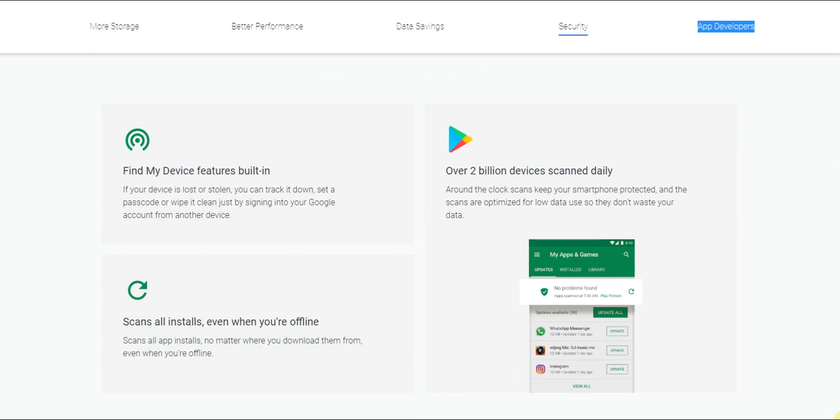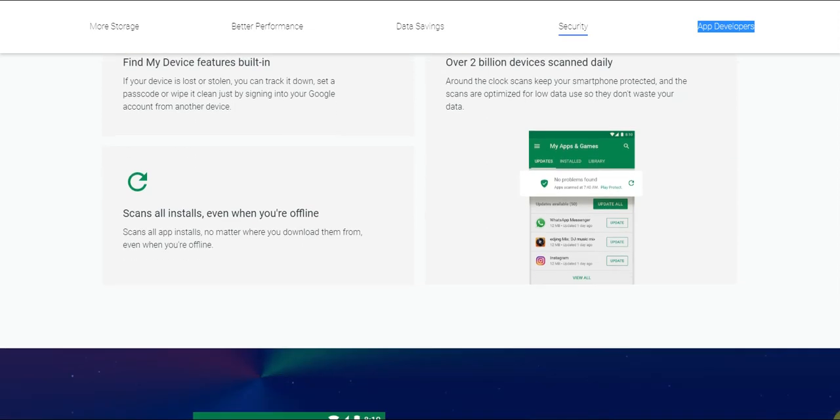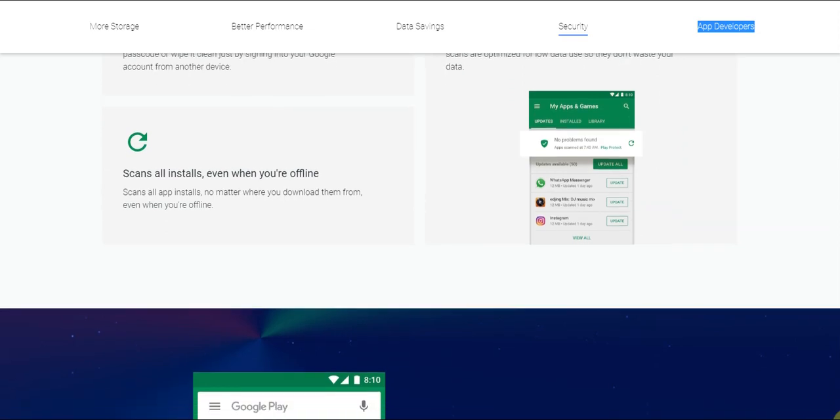Over 2 billion devices scanned daily. This is Google Play Protect. Around-the-clock scans help keep your smartphone protected, and the scans are optimized for low data use so they don't waste your data. It scans all apps installed no matter where you're downloading from, even when you're offline. So that's really nice there.